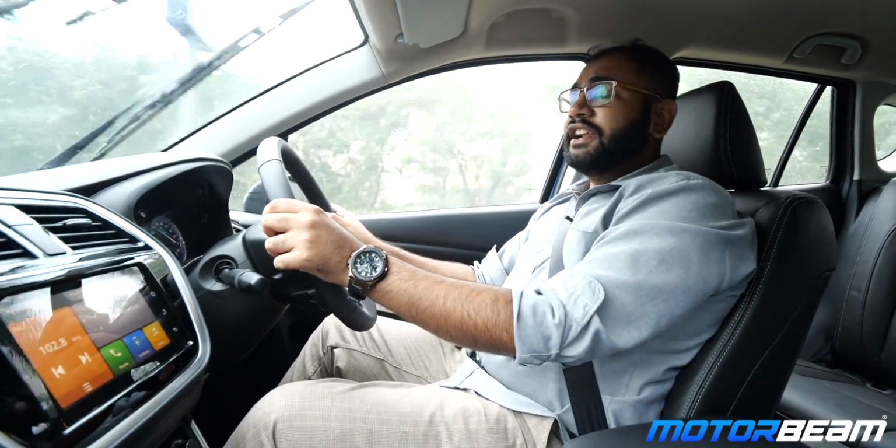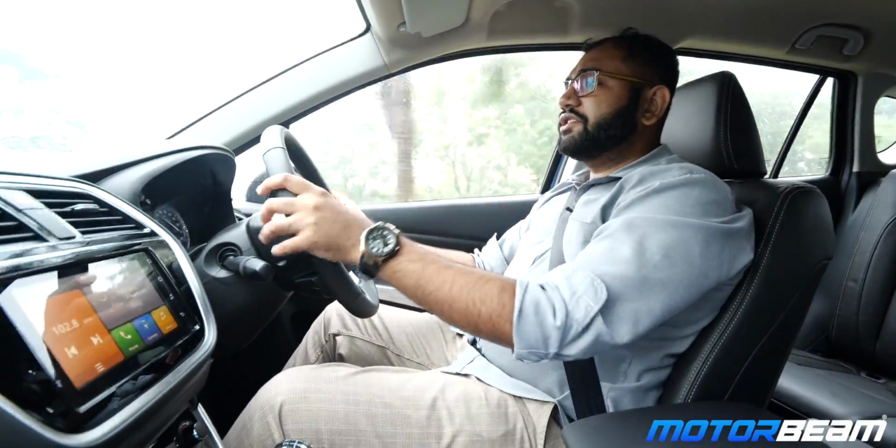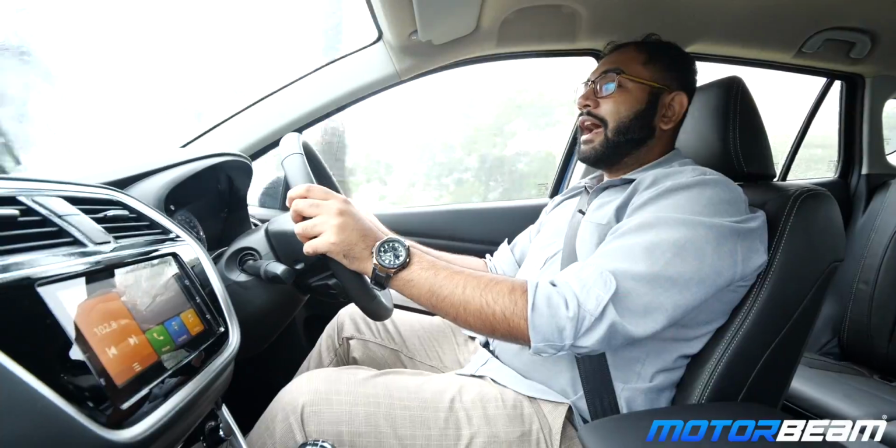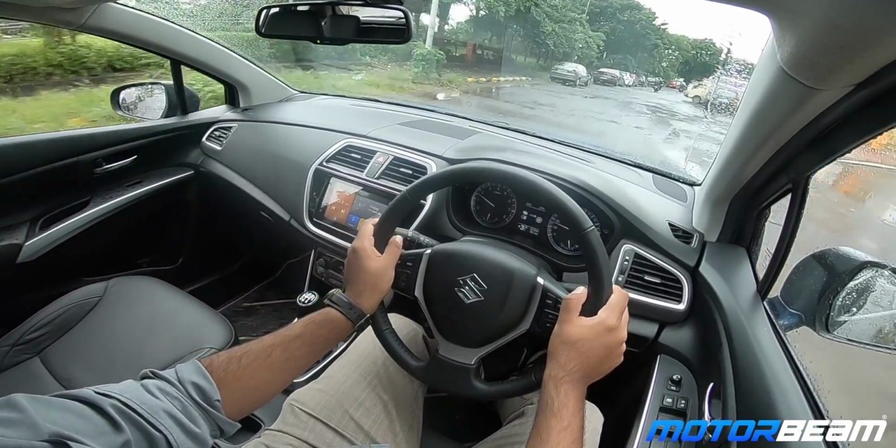Now I am driving the manual variant, which gets a 5-speed transmission. The gearbox is nicely calibrated to the engine, the gear ratios are very nicely spaced out, and even the clutch is extremely light. The gear shifts are also very smooth, so that is not an issue.